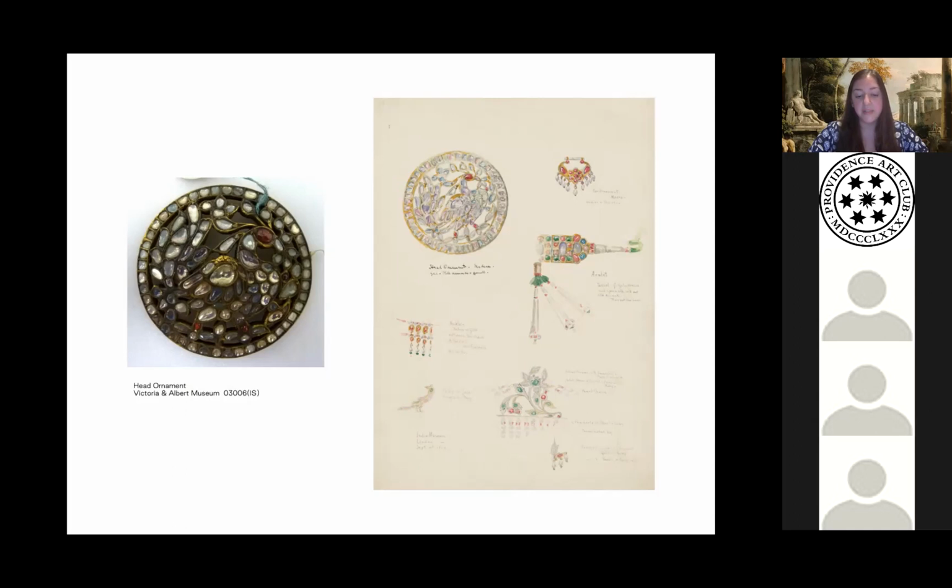This museum dissolved in 1879 and its contents were transferred to other institutions such as the Victoria and Albert Museum and the British Museum. But again, I was able to find one of the pieces that Brigham saw, and it was this head ornament, which is now in the Victoria and Albert Museum. And again, I think it's so incredible to be able to connect the object with the design drawing that Brigham made over 100 years ago.